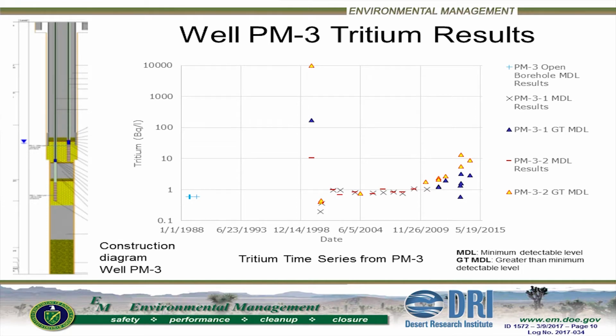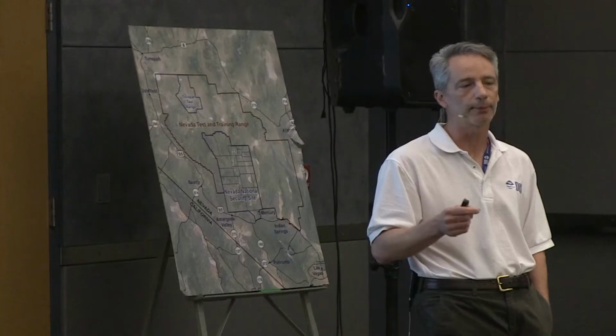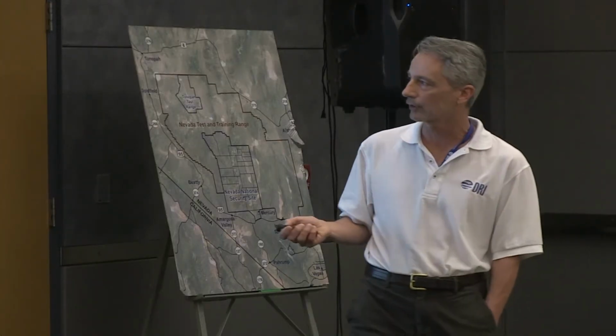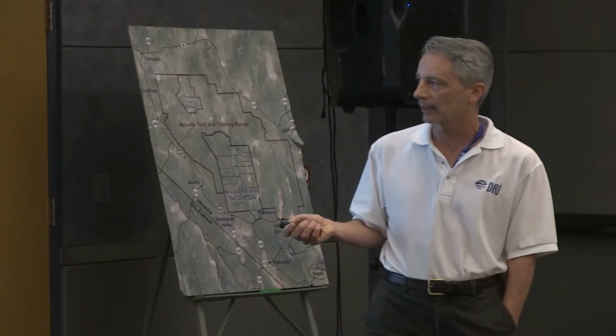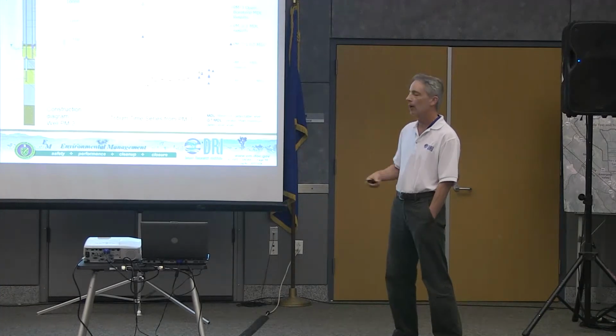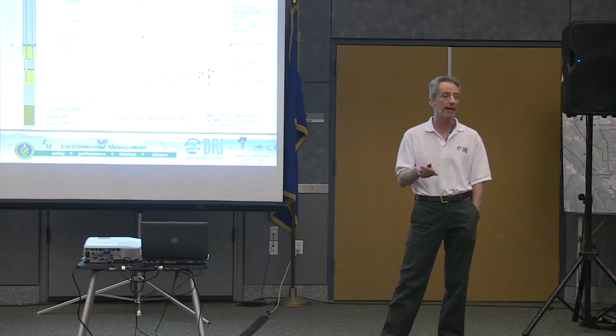Well, we went back and looked at process knowledge within a few days of getting the preliminary results, and we knew that we had brought a contaminated baler with us. We grabbed one out of the wrong pile. I was there that day. We thought it was clean, and we sampled the well, and it was contaminated. So within a month and a half, we went back to the well, sampled it again, and got results that were very similar to those that were collected in 1988. What happened after this is we pretty much started monitoring this well on an annual basis.